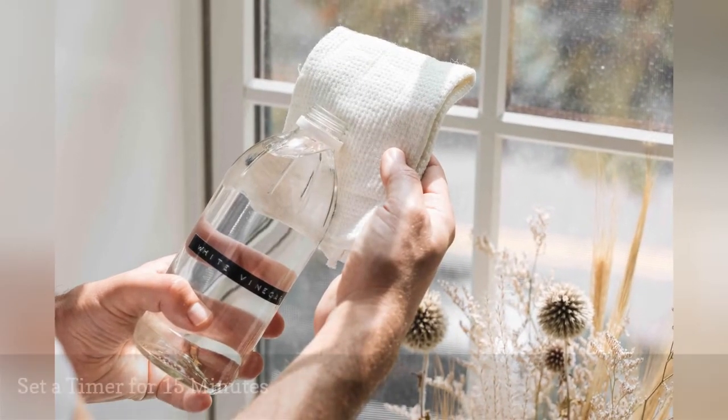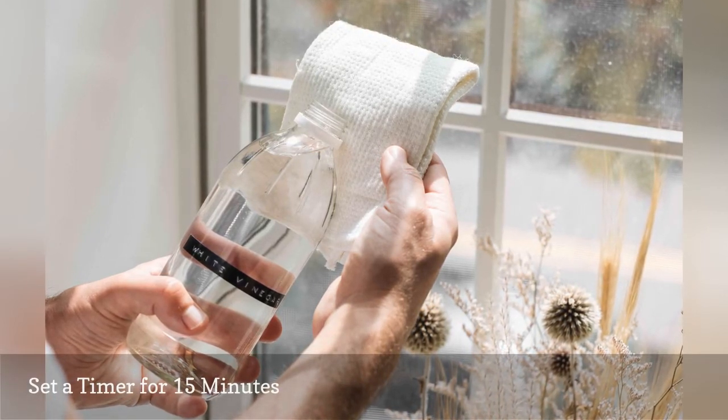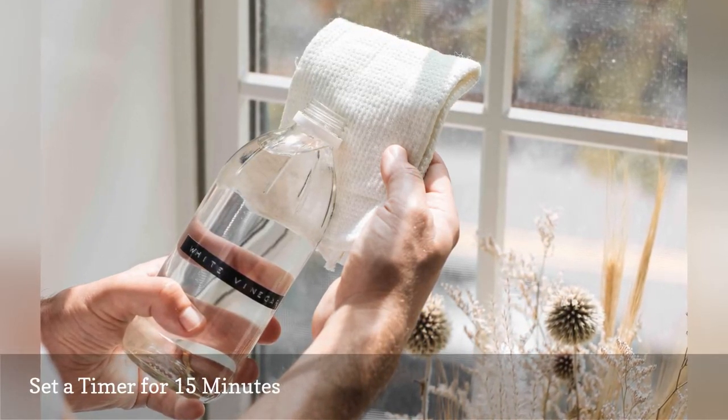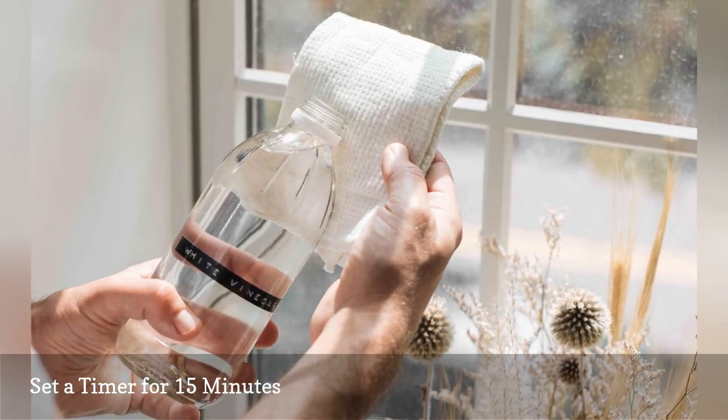If you hate cleaning, commit to cleaning for 10 or 15 minutes at a time. Set the timer and clean or declutter while listening to a podcast. Or, tidy the kitchen while you're waiting for water to boil.